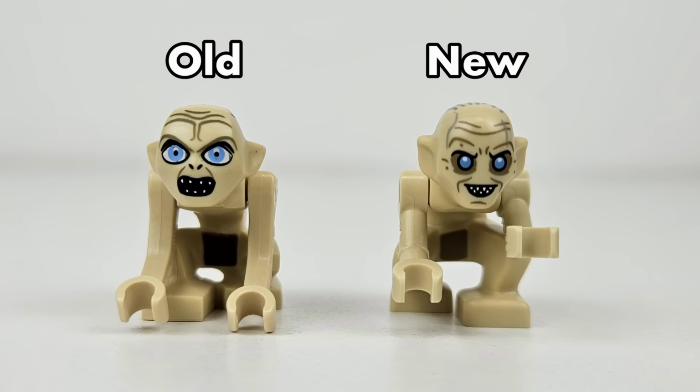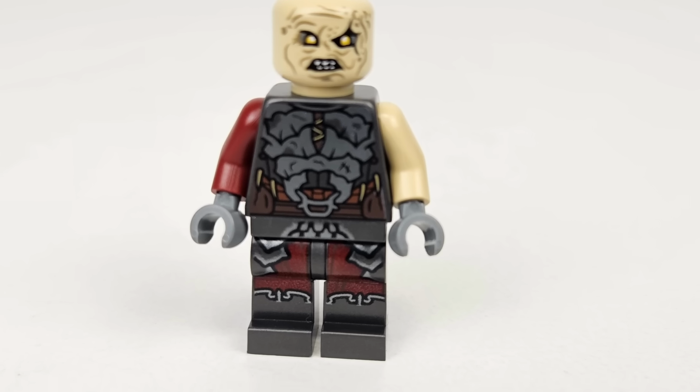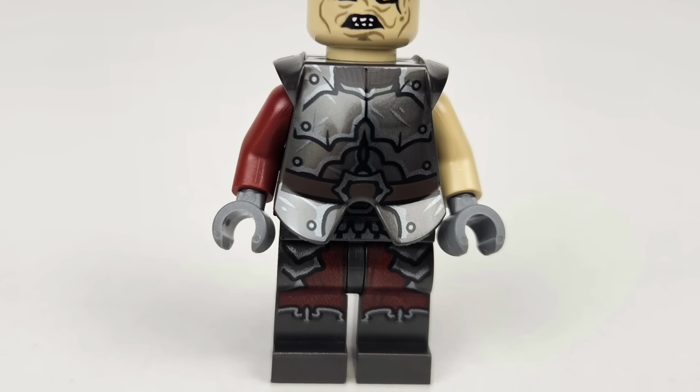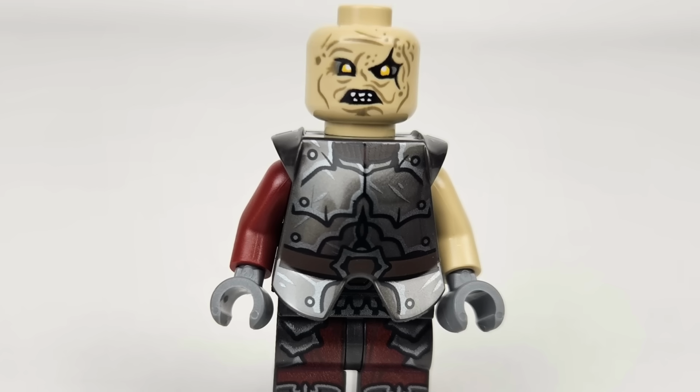Gollum is very similar to the version that came in the original Lord of the Rings lineup, but with some subtle differences in the face, particularly with his worn eyes, cheek lines, and fuller smile. Gothmog is very well done, with torso printing, a detailed breastplate with armor printing, and a unique head that adequately shows off his grotesque figure.